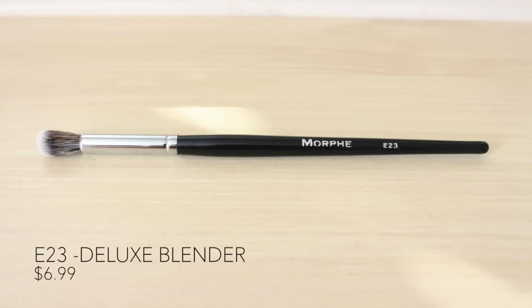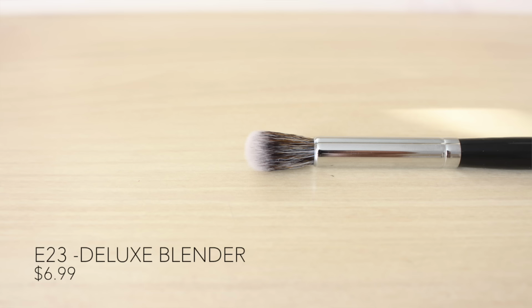And then the other brush that I got is this one here. This is a blending brush. I'm really into blending brushes because blending is key to having a good eye makeup look. This one is the E23, so it's not as tapered as the other one that I showed first. It's a little bit more domed, as you can see, and it's more fluffy. The E22 was more tapered. See how it goes to a point? And this one doesn't go to a point. This one does. Okay.